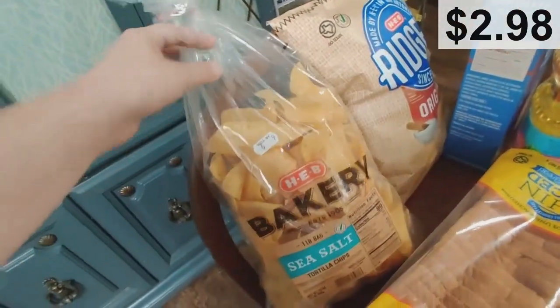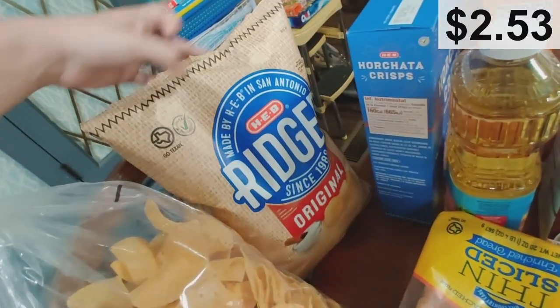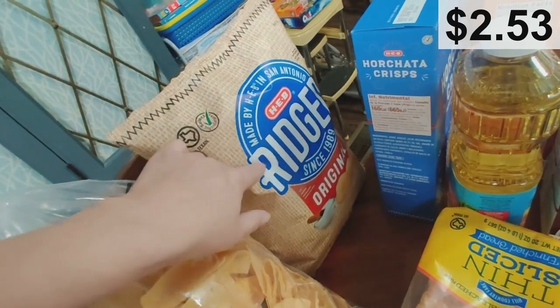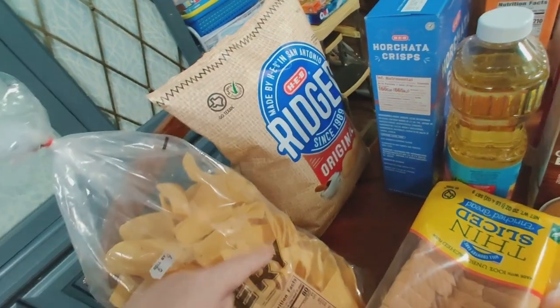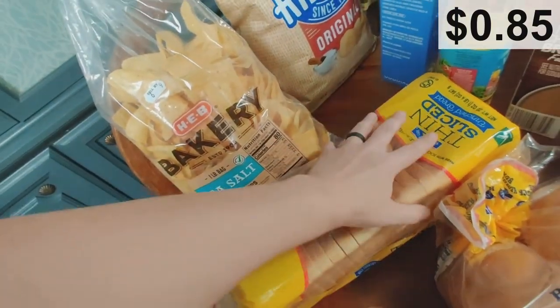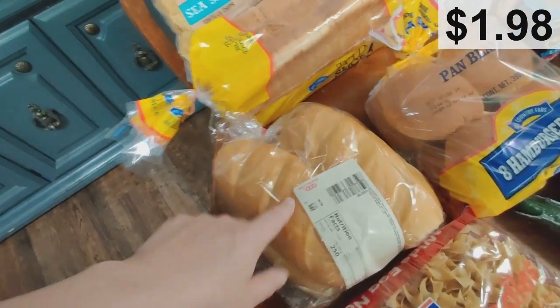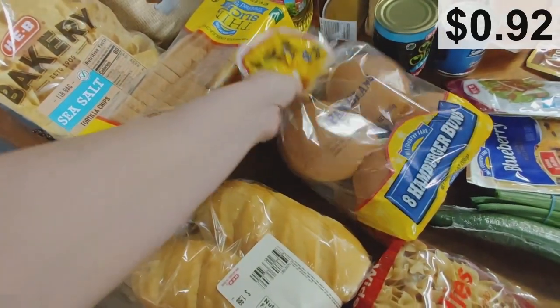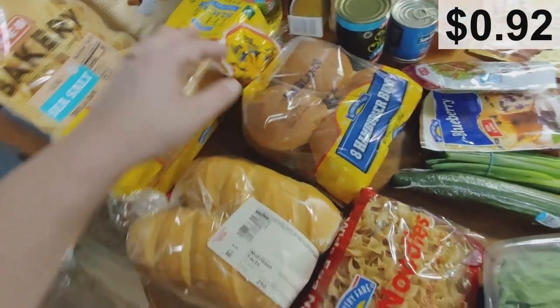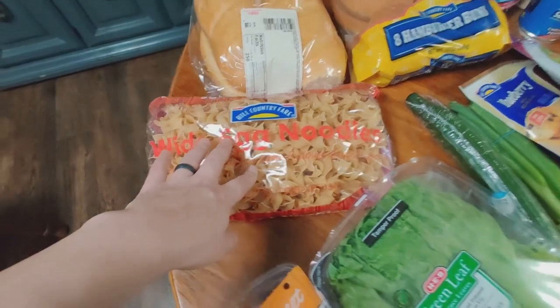Up here I got some of the HEB tortilla chips. We just eat these all the time. And then some Ridge chips to go with some leftover ranch dip we have to go with our sub sandwiches. A loaf of bread for the boys for peanut butter and jellies. Sub rolls for the sandwiches. Some hamburger buns for our chipotle chicken sandwiches. And I got some egg noodles for my stroganoff.